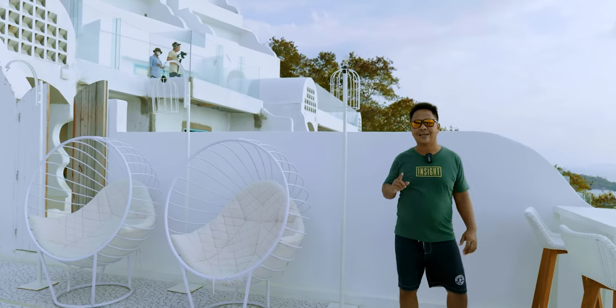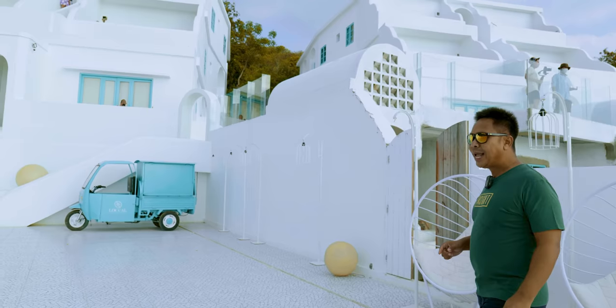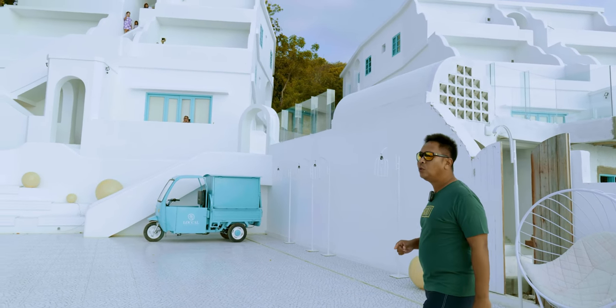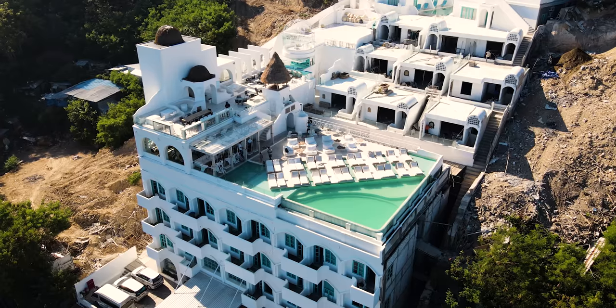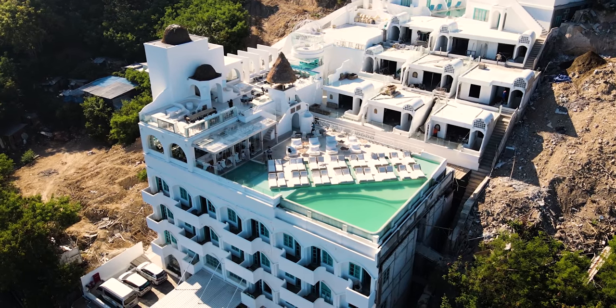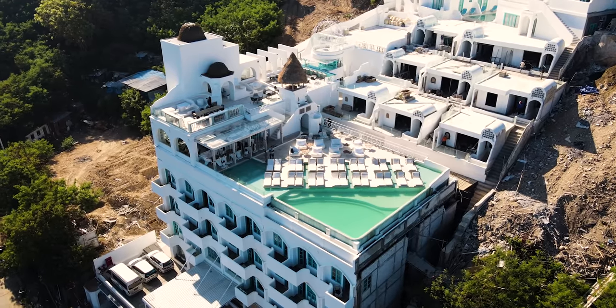After spending 3 days and 2 nights on the ocean, which we love so much, we are now back at Labuan Bajo and we already check in at this nice hotel. I took a shower already. This hotel is beautiful. It looks like mini Santorini, Indonesian style.